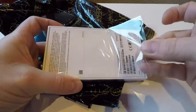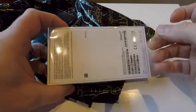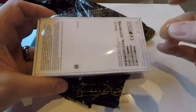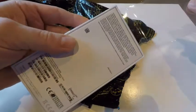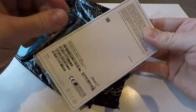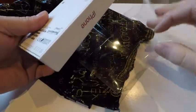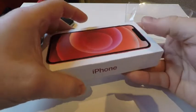So we go for the usual Apple-esque peeling. Before now, they were fully sealed. You had to cut your way in, whereas these have got a lift tab, which is nice. I tend to go a little bit over the top with unboxing, but if you don't like it, jog on and watch another video. So there you go. Nice little pull tab, just like you'd get on the phones. The cellophane away. Oh, it already wants to come out.